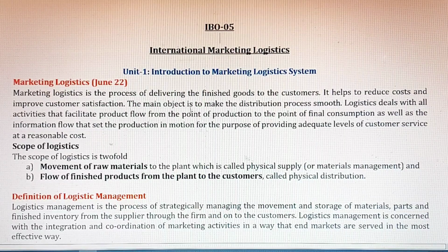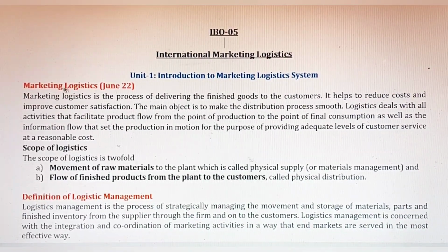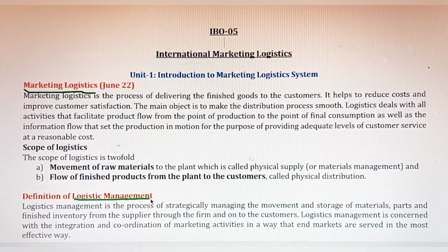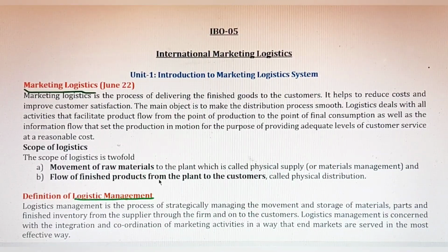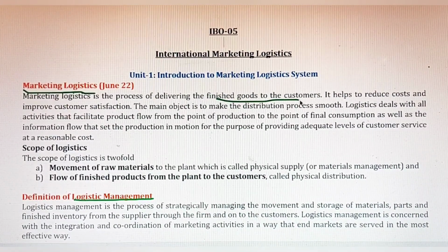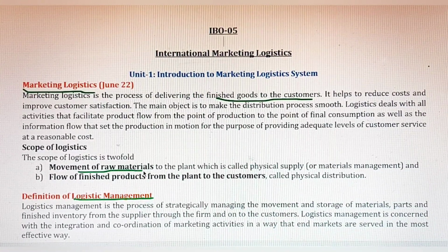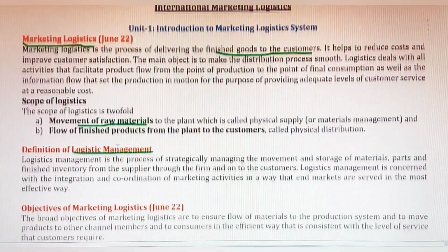The first unit is on introduction to marketing logistics and systems. First of all, you should know what is marketing logistics and what is logistic management. Both the definitions are a little bit different. Marketing logistics only covers the movement of goods from factory to the consumers, or from the production units to the next production unit, that means in the form of raw materials. So both the definitions are very important.